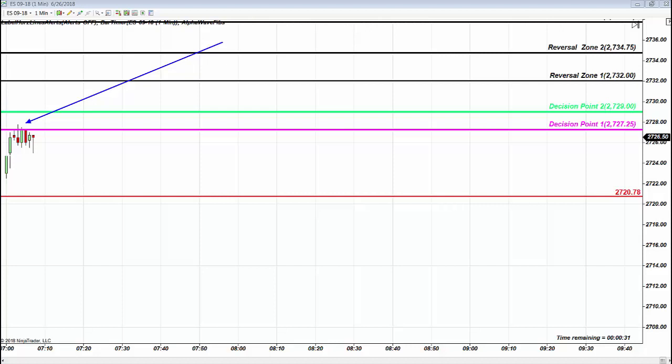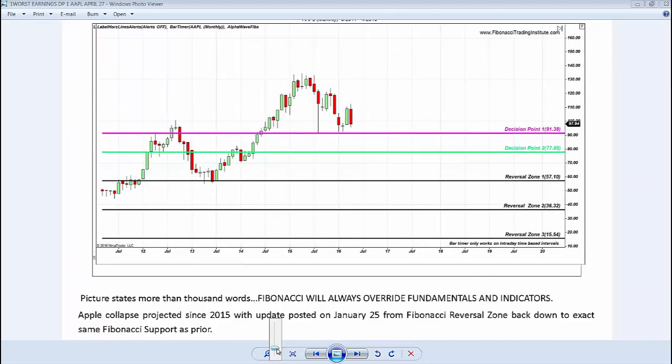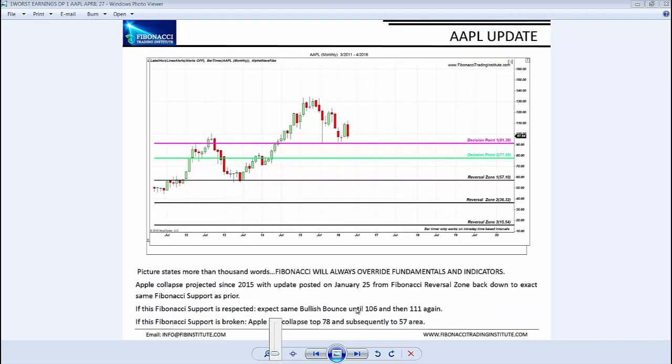Let's walk down memory lane and recap. You've seen the exact same strategy in a play in the room for years on other instruments that students and graduates of the course trade. Take a look. Let me remind you my post from 2016 about Apple. Do you remember when Apple came out with the worst earnings in 13 years, when Apple was at key Fibonacci support 91? Does everyone remember that level? I said, if this key Fibonacci support is respected, Apple will skyrocket to 106, 111 again.